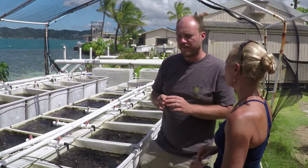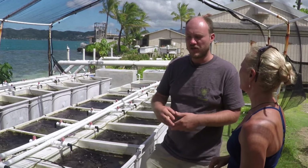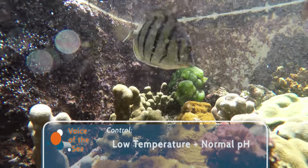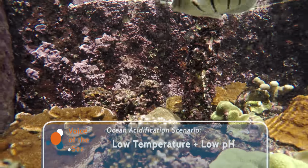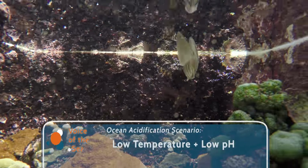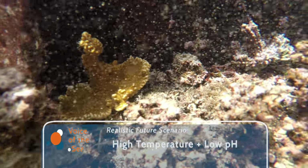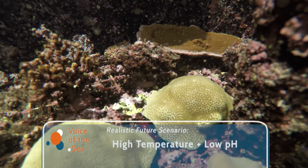So we have 2 levels of temperature, 2 levels of pH. If you cross those 2 factors in the 2 ways, you end up with 4 treatments. So low temperature, normal pH is the control. Low temperature, low pH is the ocean acidification scenario. High temperature but normal pH would be just the climate change scenario, and then high temperature plus low pH is the more realistic future scenario.